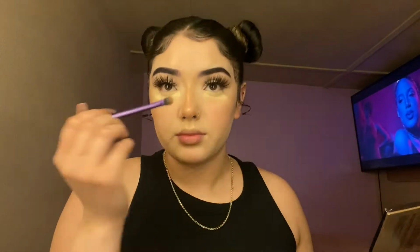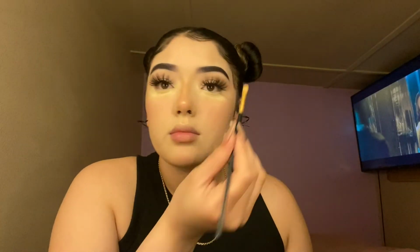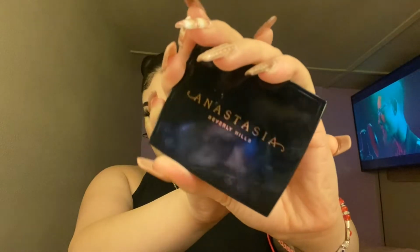And then here I messed up, so that's why I like to have a non-set face yet, because it's so easy to go and clean it up. And then some on your tear ducts, and then on your, I forgot what that's called, your brow bone. There you go, sorry.